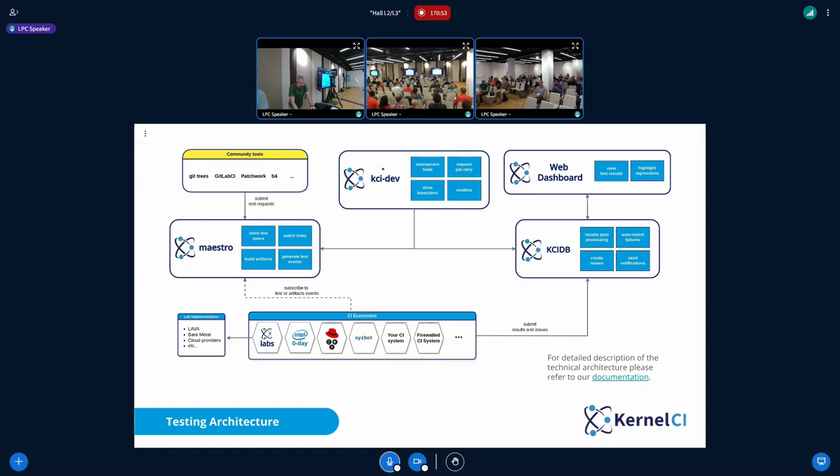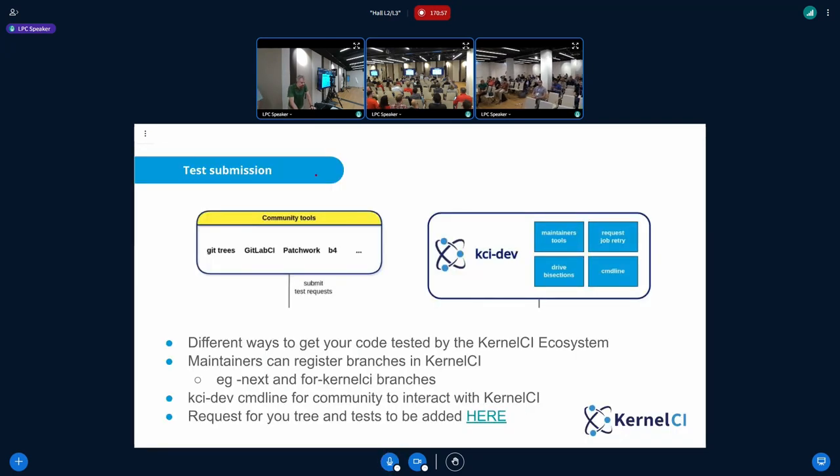Starting with the input side, we have the test submission phase where we can get Git trees. That's something that our core system supports already. We have a bunch of different maintainers' trees in there. We are building those and testing those. It's watching every 2-3 hours, picking the branches and doing the tests. But we've also put together a system that is able, through an API, to receive a bunch of test requests from other systems. If you were yesterday in the graphs room, you saw the GitLab CI discussion. We are trying to, from GitLab CI, insert test requests into the Maestro system and subsequently into the KernelCI ecosystem. The same is true for Patchwork. We have a halfway finished implementation. We are getting there. And then other tools could come into place, like b4 and so on, to enable people to more and more easily get patches into a CI ecosystem.